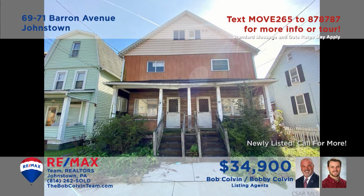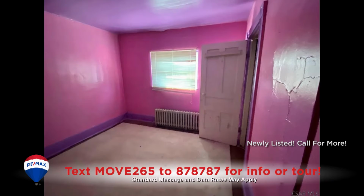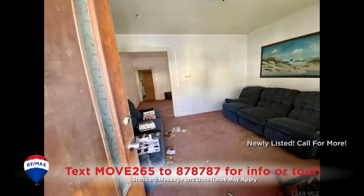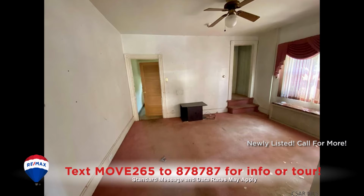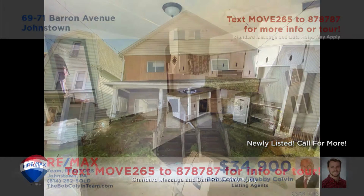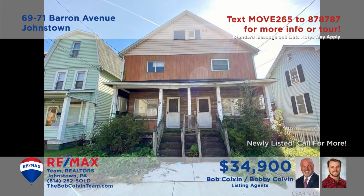The Bob Colvin team invites you to explore the possibilities of this duplex rental in the West End. Each of the 2 units includes 3 bedrooms, a full bathroom, a living room, dining room, kitchen, as well as access to the attic and basement. Renters can enjoy the fenced-in yard, covered porch, and so much more. Utilities are separate for each unit, and the property is conveniently located near shopping and transportation. Get all the details from the Bob Colvin team right away.